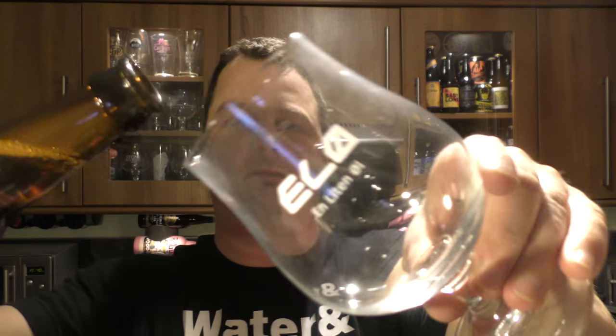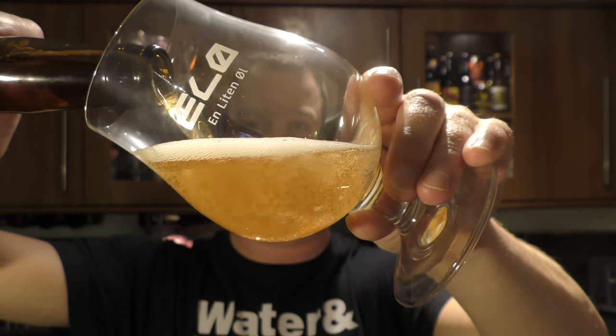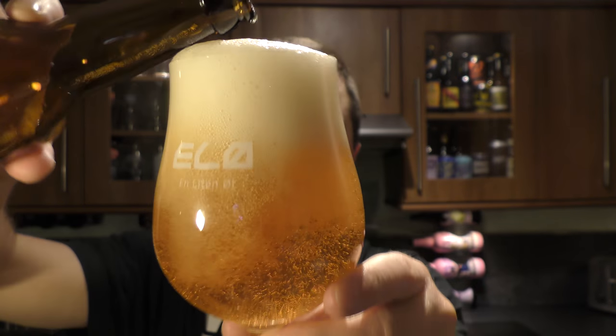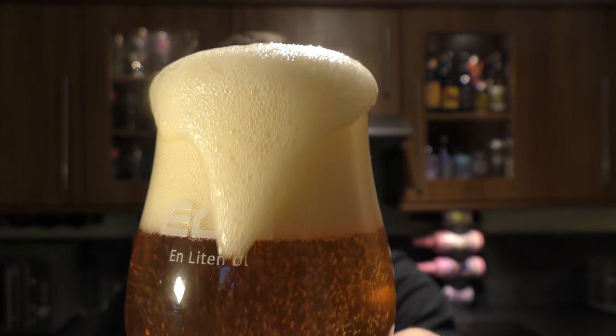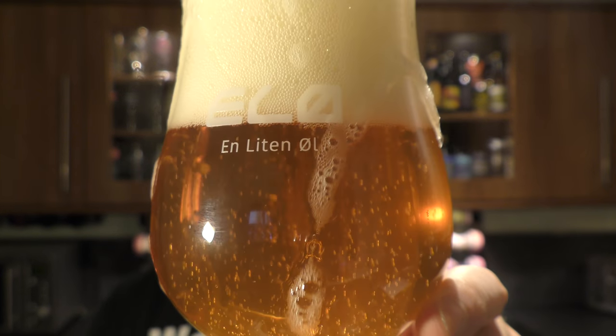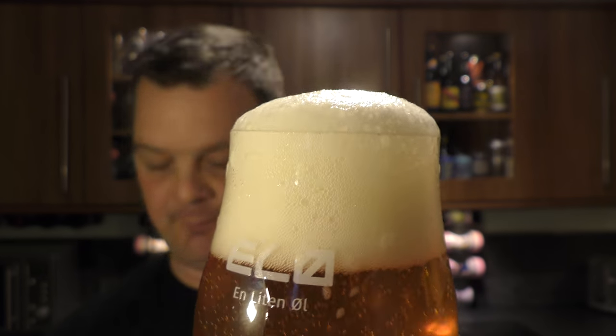Nice bit of smoke on the opening. Beer in the glass then. Yo! Okay, so that was my fault. That was my fault completely.